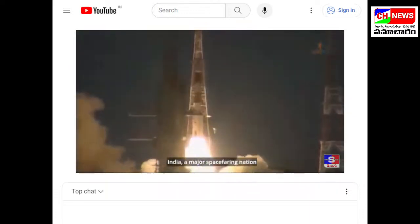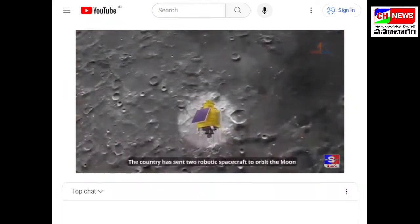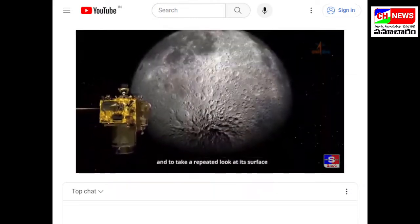A major spacefaring nation has conducted a detailed exploration of the moon through its Chandrayaan missions. The country has sent 2 robotic spacecraft to orbit the moon and to take detailed measurements.